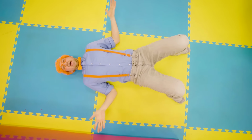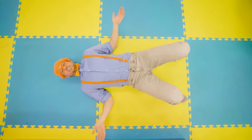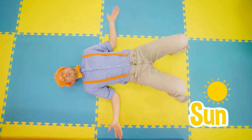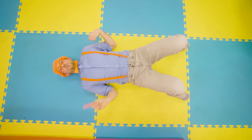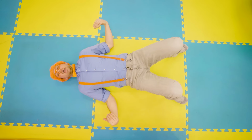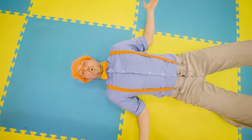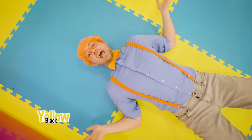Yeah! Woohoo! Speaking of the color yellow, can you think of a couple things that are the color yellow? Yeah! How about the sun? Woohoo! The sun is the color yellow, but you never want to look at it. Yeah, bad for your eyes. Hey, what about a flower? Yeah, flowers can be yellow. Ooh, and a bee? Yeah, bees are yellow and black.